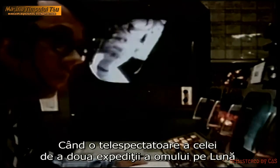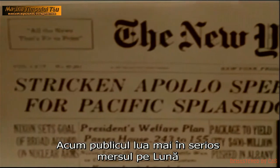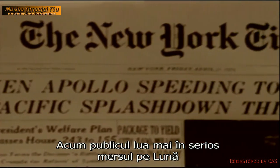When some TV viewers of the second manned mission to the moon telephoned the networks complaining that reruns of I Love Lucy were being interrupted, it became clear that for the taxpayers, once was enough. But it wasn't enough for the government and contractors. Billions of dollars of pure profit went with each return. How coincidental that the following mission would have the element of life and death jeopardy. Apollo 13. Now the public would take going to the moon more seriously and be reconnected with the drama.